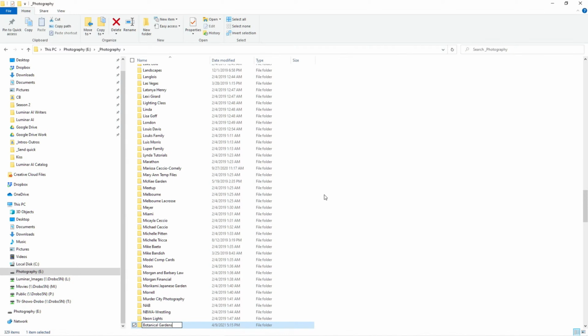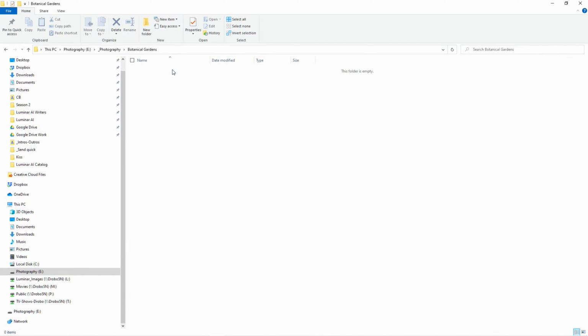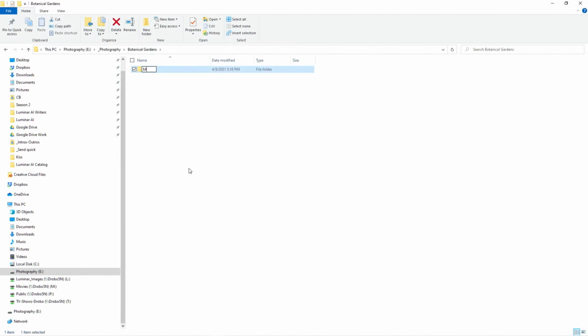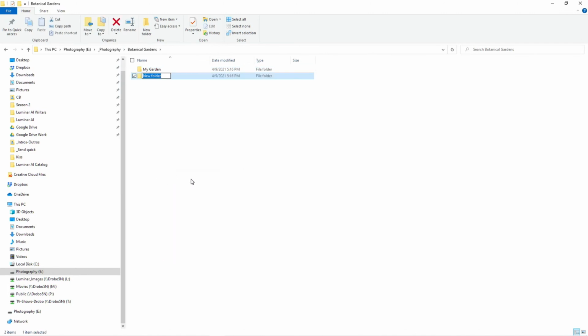So here we are. I created a folder. Now I'm going to double click on that folder. And what I can do is create a new folder called My Garden. There. My Garden. Now, another place I usually photograph that's local here is Lou Gardens. And I believe it's spelled L-E-U Gardens. All right. And so there's a ton of different gardens.